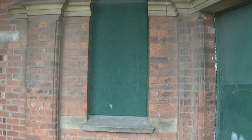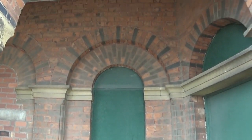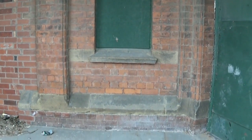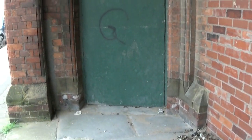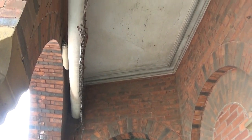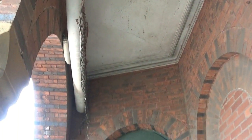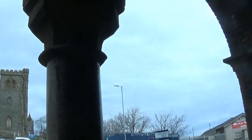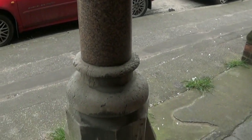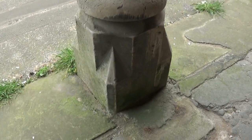And here's a little window where I imagine you would have paid for your ticket. Second class ticket to Ulverston, please. Or Dalton. Got a little bit later on to Lancaster. Or Whitehaven. Look at that detail.